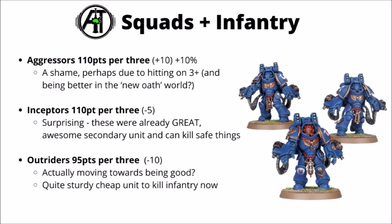For the infantry squads, the other major nerf was aggressors. They went up to 110 points per unit of 3 of them, perhaps to compensate for them gaining hitting on a 3+ in combat, and maybe seeing some good play in tournaments with the Bolter Discipline combo. Means that they're feeling kind of fragile for their points cost now, I think, but still definitely immensely scary if you can deliver them to a full round of damage dealing.